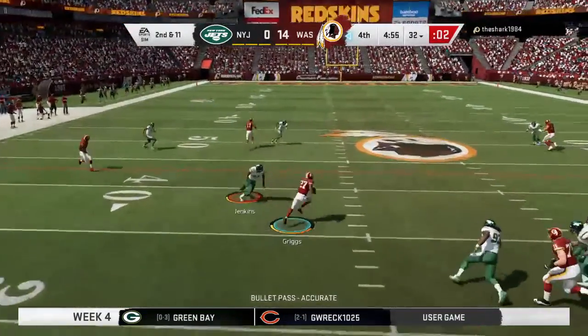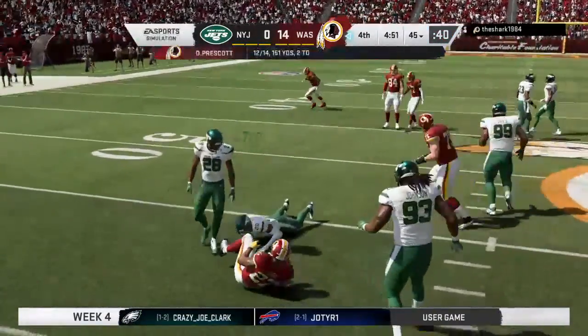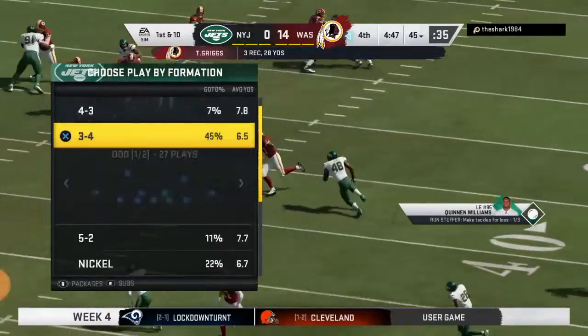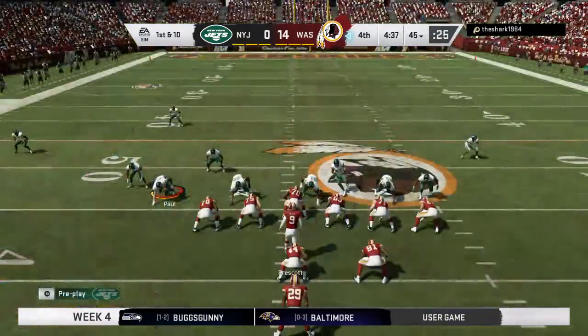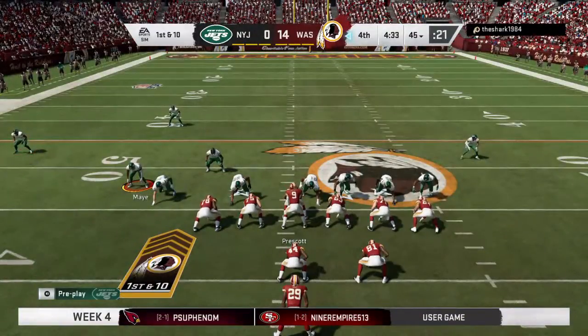On second and 11 now. Prescott. He's going to flip one out here to his running back. And brought down, but not before reaching the 45-yard line. Give the Redskins 13 there and a first down. So signs of life in what's been a dormant offense in this second half. Here's first and 10.